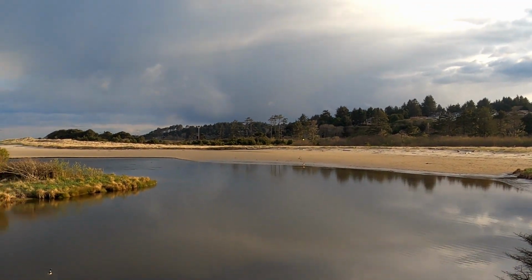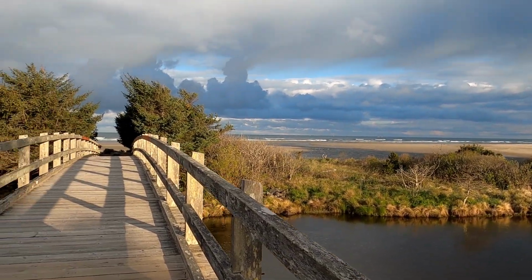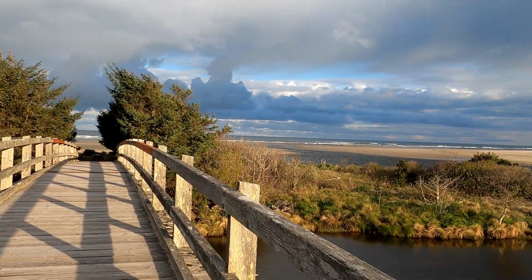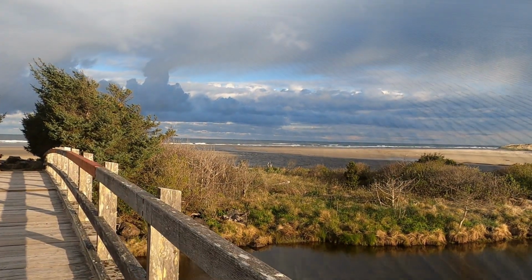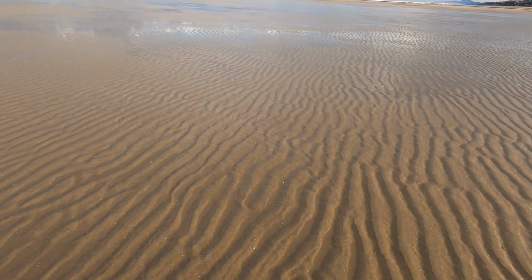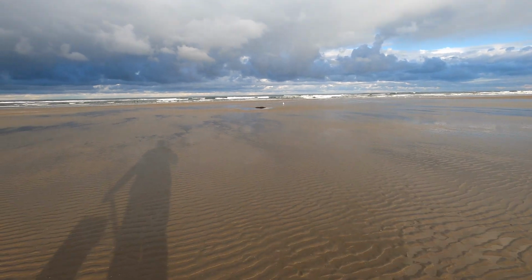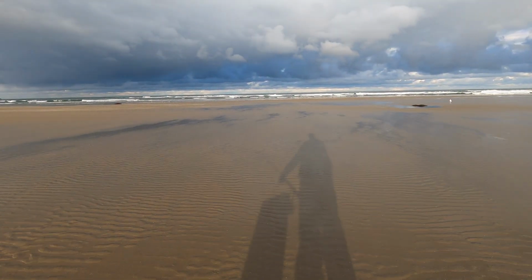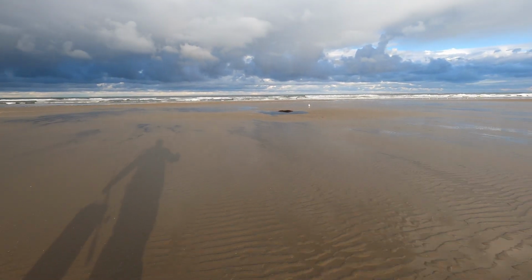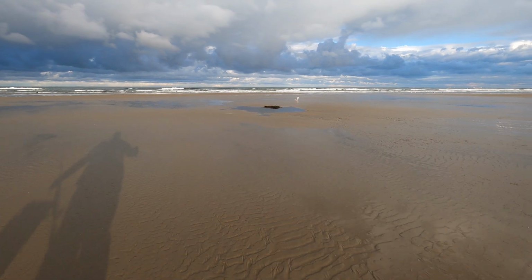Beautiful morning out here. Surf isn't near as big as it was last time either. Should do pretty good, I think. I got my hopes up anyway. Just a little bit better than it was last time. Yeah, they're not near as high as they were last time.